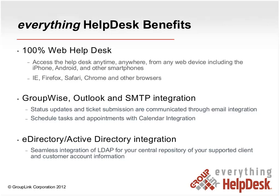As I already mentioned, GroupWise, Outlook, a lot of different email integrations that we have, as well as calendaring to help streamline and automate a lot of the communication that goes back and forth to the user. And then directory integration. This is huge. eDirectory, Active Directory. We also have Open LDAP Directory for those of you that might not be using those two directories, where we can authenticate using your directory, pulling in your information, contact information from end users automatically.